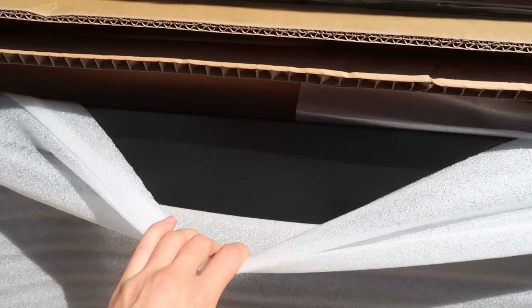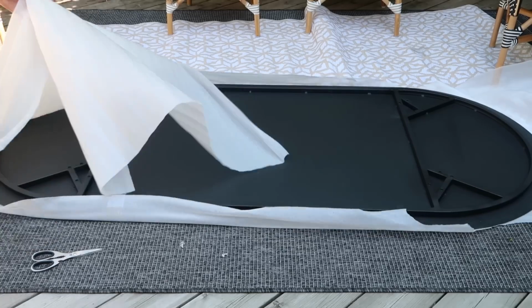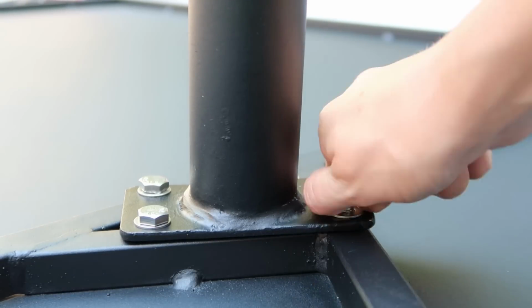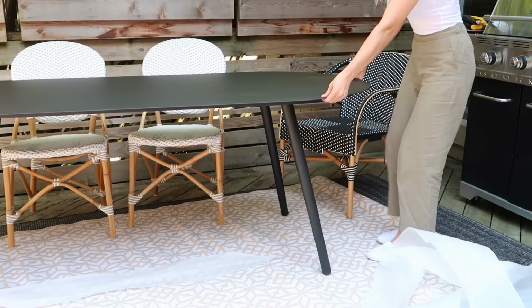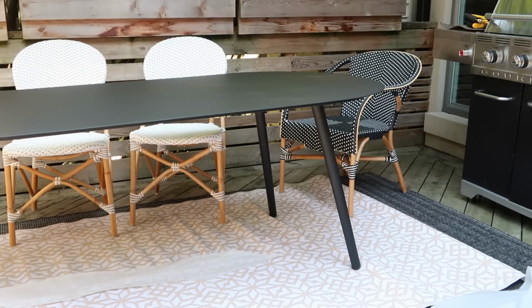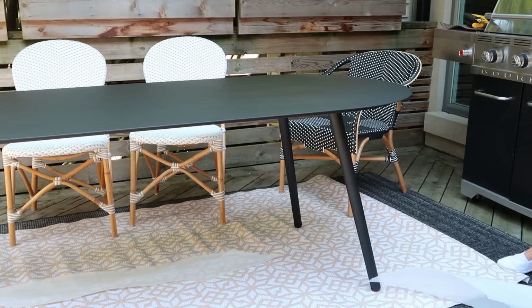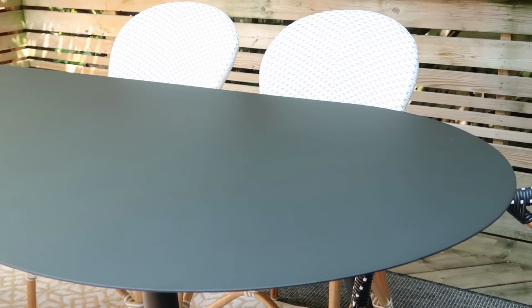This is the dining table. Let's check it out. Oh my gosh. Oh, that's gonna be so nice. Wow. Oh, it's nice. That's stunning. We're gonna have the nicest backyard that ever existed. Wow. That's amazing. This table was the perfect statement piece for this dining set.